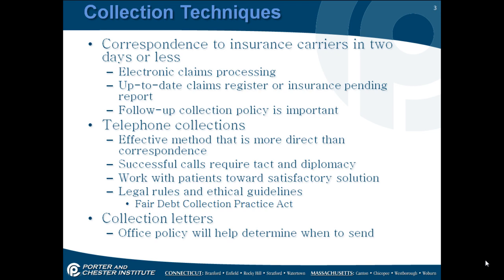Legal rules and ethical guidelines. You want to check the Fair Debt Collection Practices Act. There are rules as to when you can call and how often you can call. Collection letters: office policies will determine when to send them.